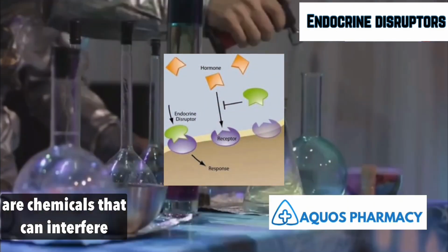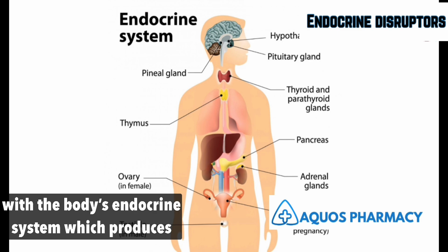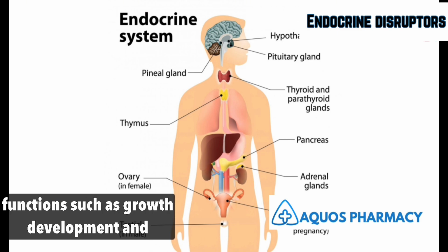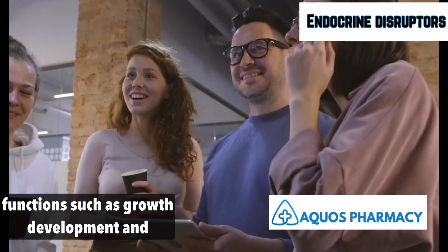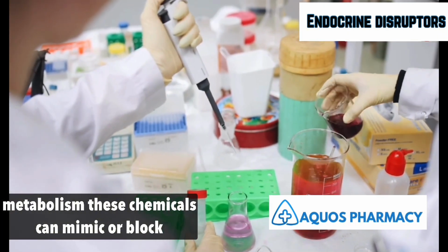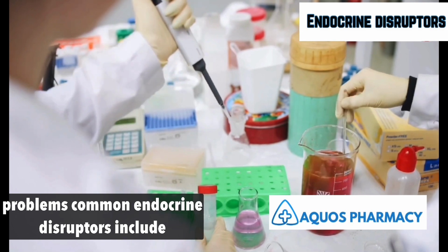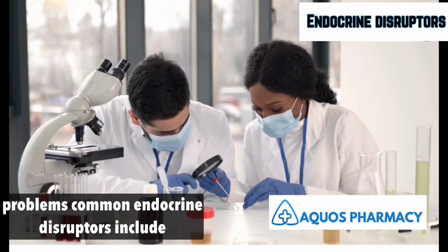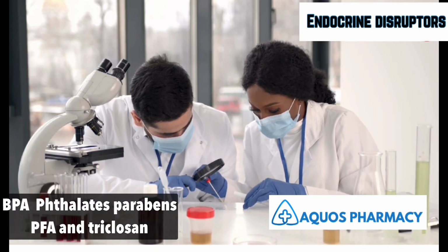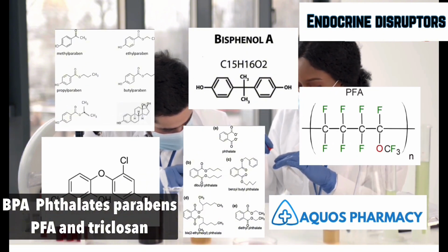Endocrine disruptors are chemicals that can interfere with the body's endocrine system, which produces hormones that regulate various bodily functions such as growth, development, and metabolism. These chemicals can mimic or block hormones, leading to hormonal imbalances and potential health problems. Common endocrine disruptors include BPA, phthalates, parabens, PFAS, and Triclosan.